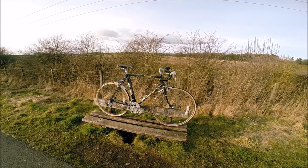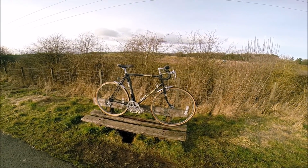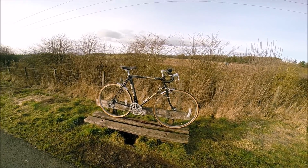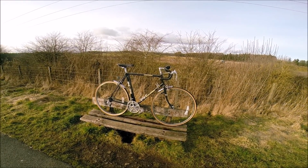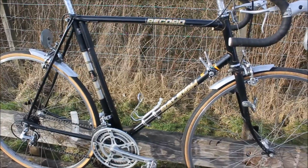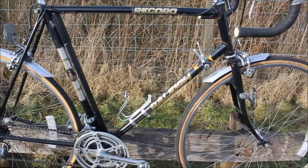I think he told me that this was perhaps one of the best bikes that your average Joe could afford back in 1981. It's not a Colnago or anything, but it's a very nice Raleigh, and I'll just show you it in a bit more detail. It's black with these lovely gold decals.